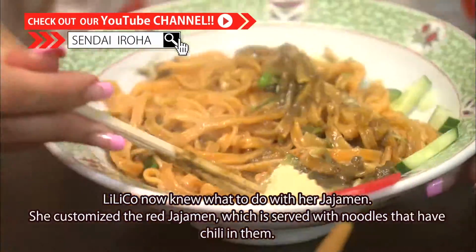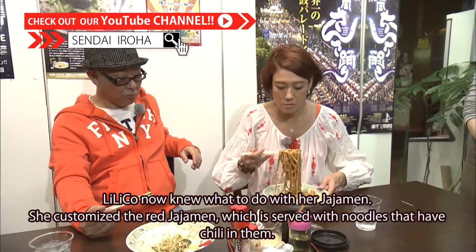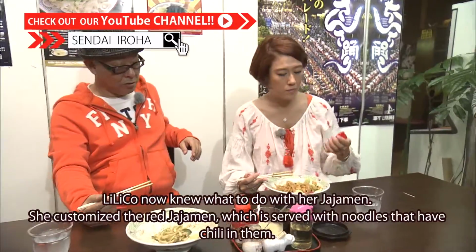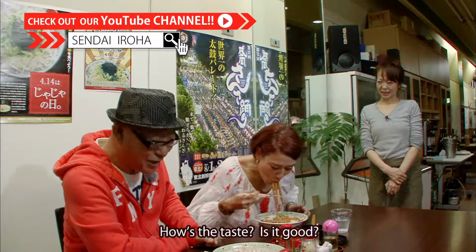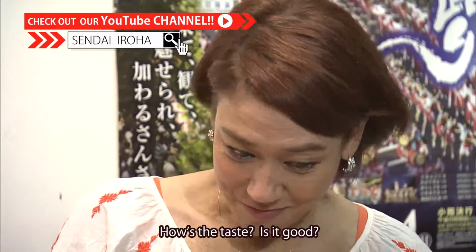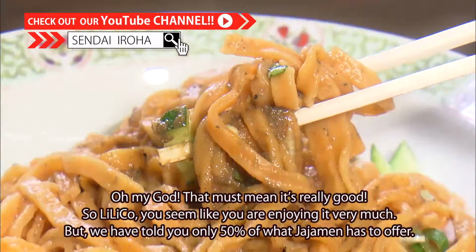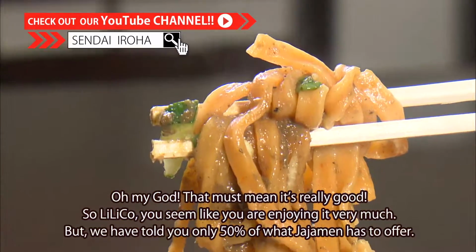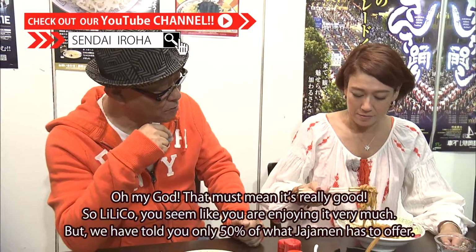She customized the red jajangmyeon, which are served with noodles that have red chili in them. And how's the taste? Is it good? Oh my god! Oh my god? That must mean it's really good. So Liliko, you seem like you're enjoying it really much. But we have only told you 50% of what jajangmyeon has to offer.